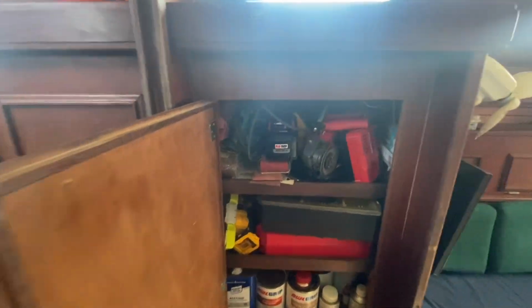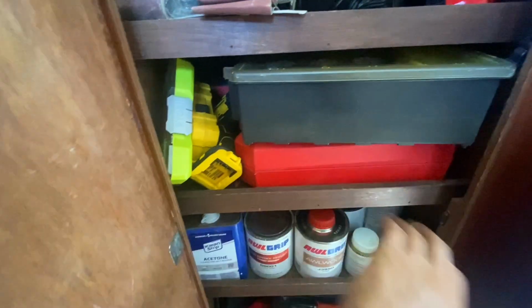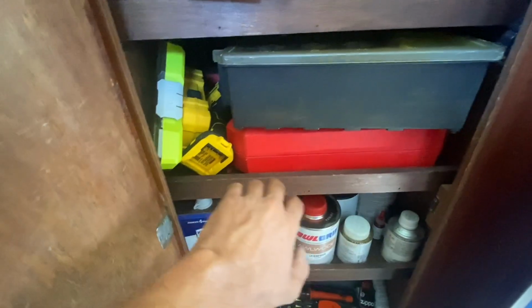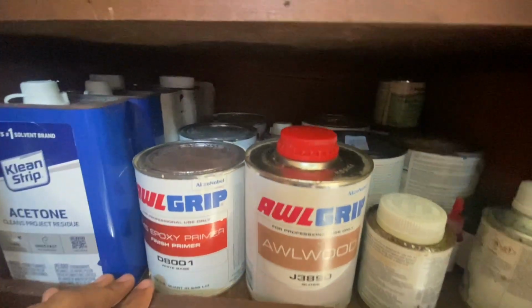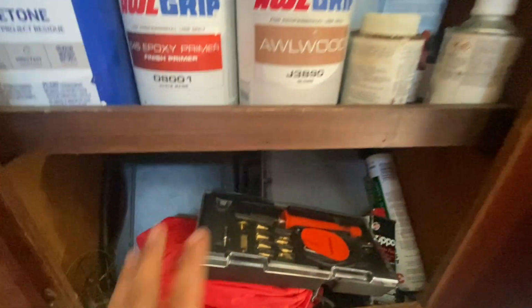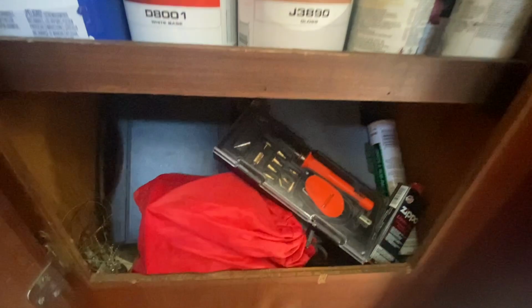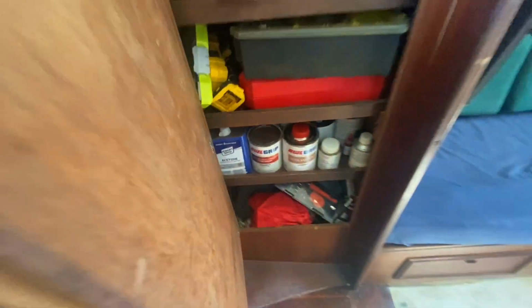Here is the tool storage. This is power tools on the top shelf, sockets, hose clamps, random fittings and stuff. And then we got all of our paints, primers, varnishes, all that goodness. And then this is just kind of my catch-all. Usually it ends up being a lot of caulking and 5200, 4200. All that ends up on the bottom.